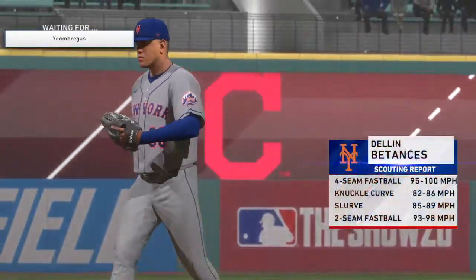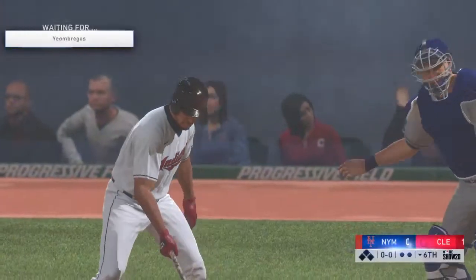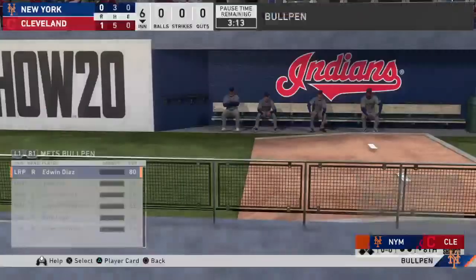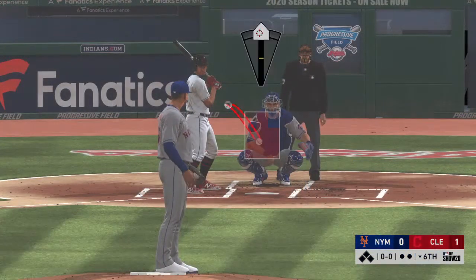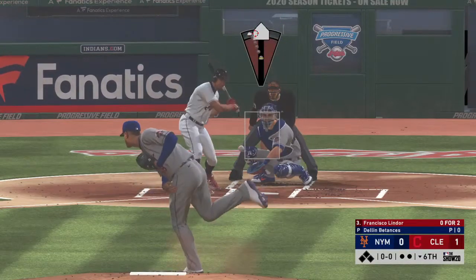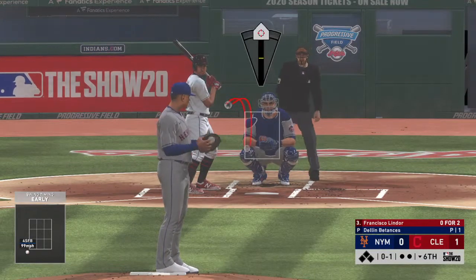Dellin Betances enters to do the pitching in the bottom of the 6th. Number 68. Ready for another shot now. Francisco Lindor. He started out the evening 0 for 2 so far. Matty, he checks every box. Charisma, smile, hits from both sides of the plate with pop, defense, you name it. GM's dream right here. 0-1 the count.